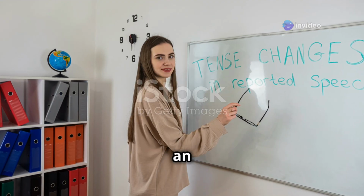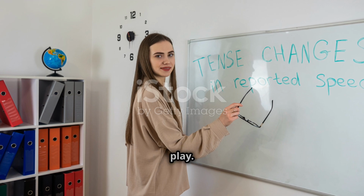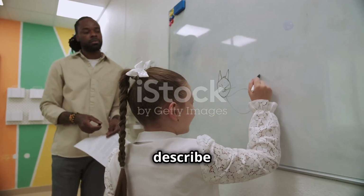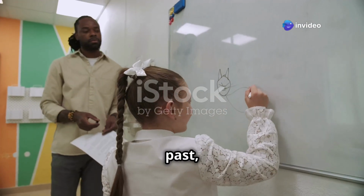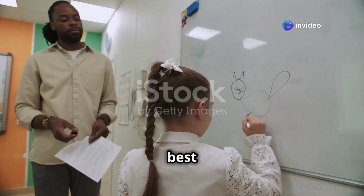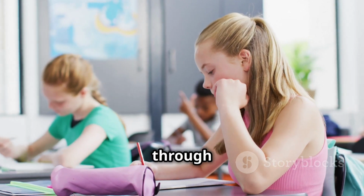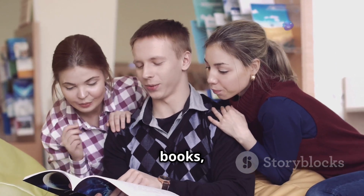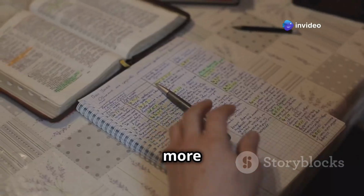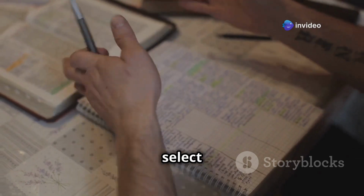When you need to highlight an action that happened before another action in the past, the past perfect comes into play. And if you want to describe an action that was ongoing before another action in the past, the past perfect continuous is your best bet. The best way to get comfortable with choosing the right past tense is through practice. Pay attention to how past tenses are used in books, movies, and conversations. The more you expose yourself to different contexts, the more natural it will become to select the appropriate tense.